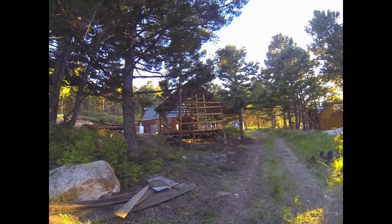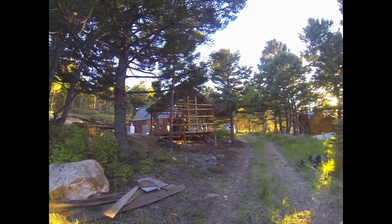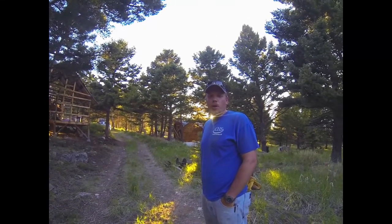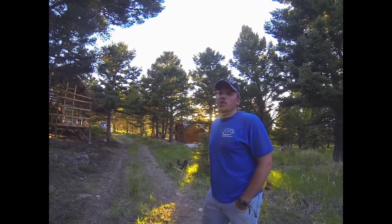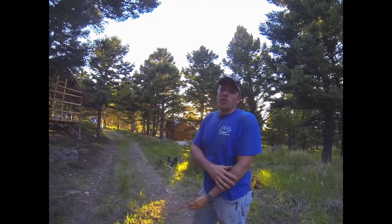And actually that shed right there, this morning, it had wood siding on it. Yeah, I'm sure Megan will cut in some video or photos of it. I was up here today on a day off. It was covered in reclaimed barnwood and really cool.